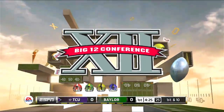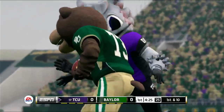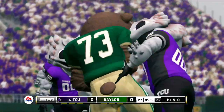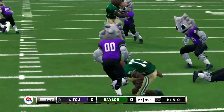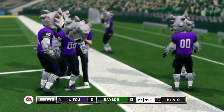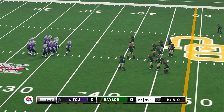Yeah, that fumble gives these guys some added life. Now let's see if they can capitalize off of it. Now the offense gets ready to take their first crack at it.